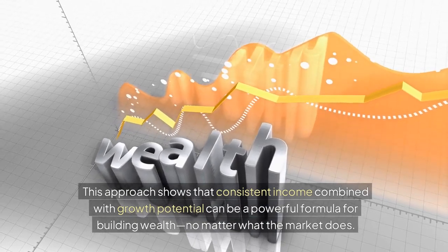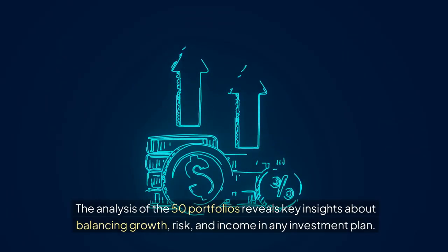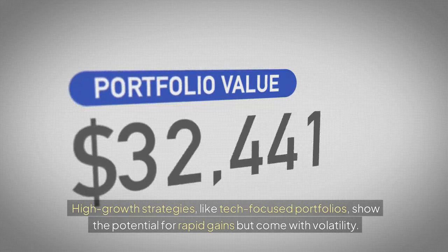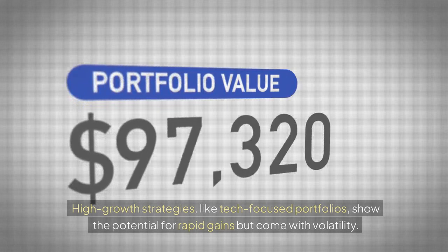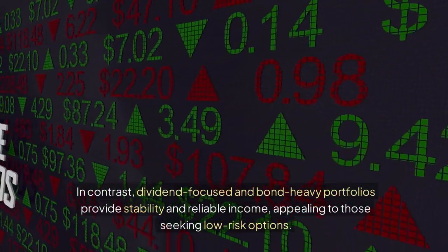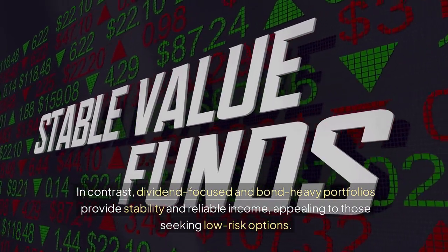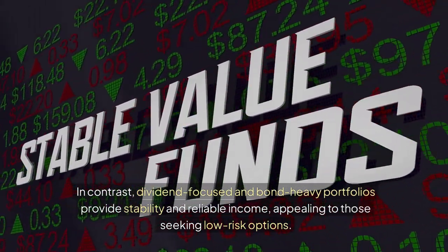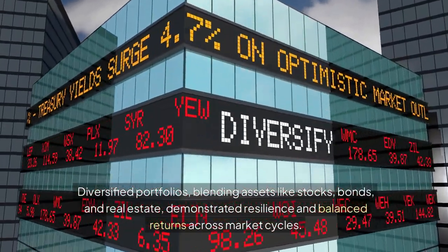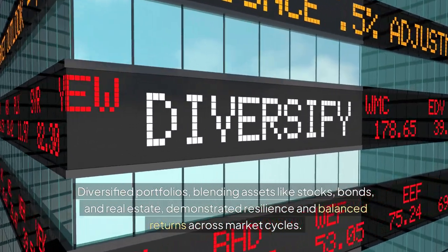what the market does. The analysis of the 50 portfolios reveals key insights about balancing growth, risk, and income in any investment plan. High-growth strategies, like tech-focused portfolios, show the potential for rapid gains but come with volatility. In contrast, dividend-focused and bond-heavy portfolios provide stability and reliable income, appealing to those seeking low-risk options. Diversified portfolios, blending assets like stocks, bonds, and real estate, demonstrated resilience and balanced returns across market cycles.